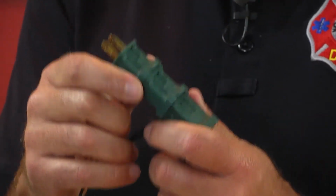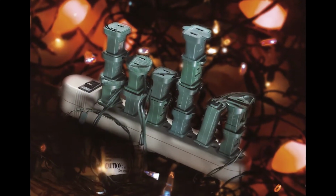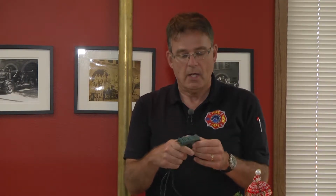And then when you connect them, never connect more than 3 sets of lights at the same time. You should not have a giant green stick in the back of your tree. Three sets is all that the manufacturers recommend, so make sure you don't do any more than that.